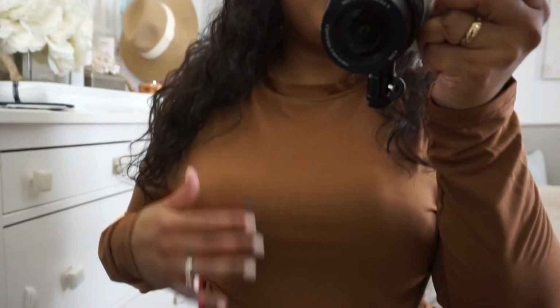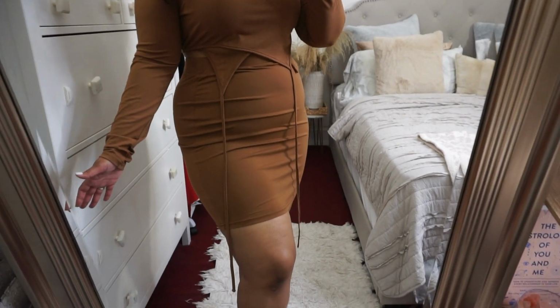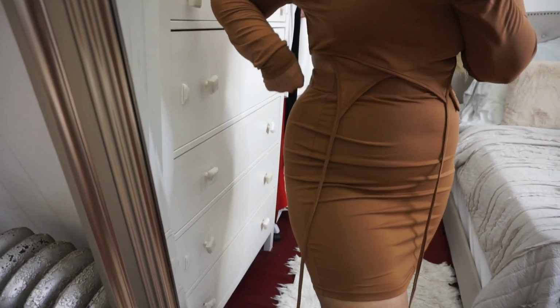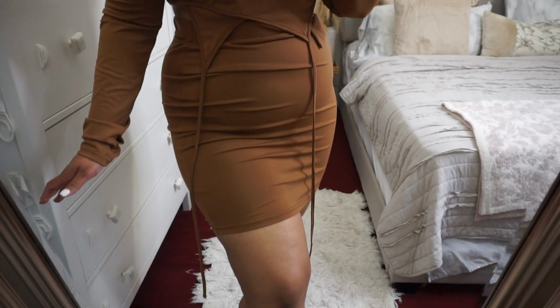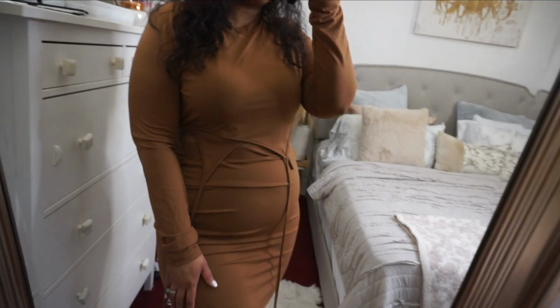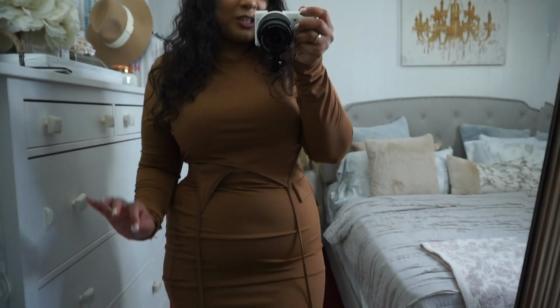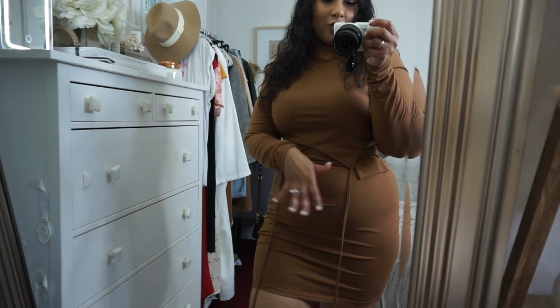So that's what the top looks like. It's a pretty simple top until you get down here, and then the strings go all the way down here. And then this skirt is high-waisted, and it is a mini skirt, as you can see. It's really cute actually. This little outfit is actually really cute, but would I actually wear this? The material is really stretchy and I love this milk chocolate brown color.